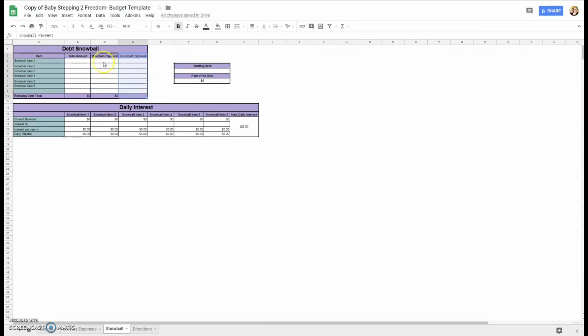If you're unfamiliar with how the debt snowball works, basically you are paying your minimum payments on everything each month. You're throwing all your extra money to the smallest debt that you have. Once that debt is paid off, you take that minimum payment and apply it to snowball item 2. That would be this snowball payment.